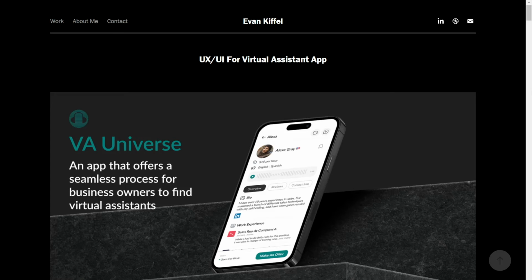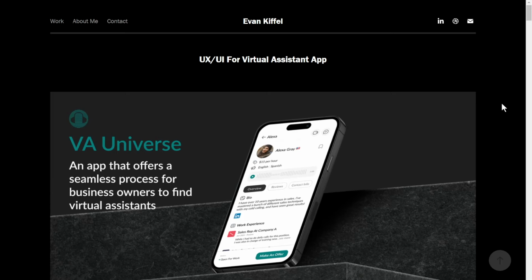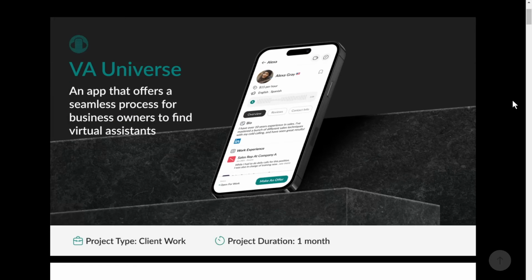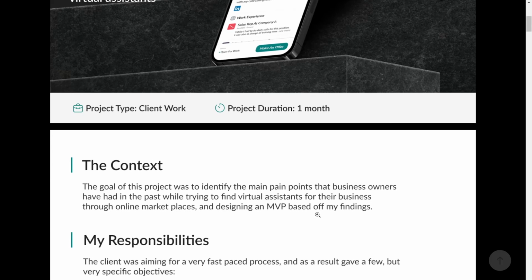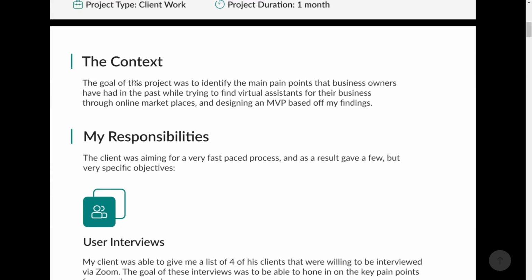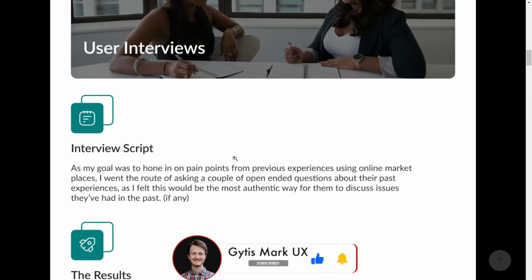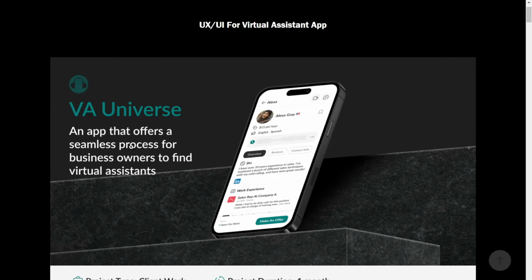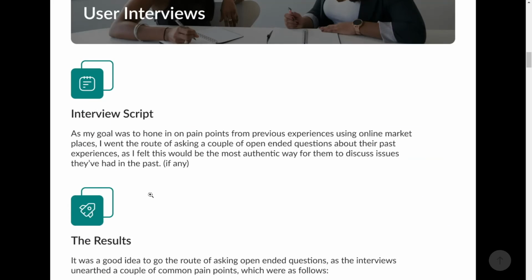So just from the overview, I'm probably not going to look at more than one portfolio piece, realistically speaking. So I'm just opening up the first one because that seems to be the latest one. So let's see, client work, project duration 1 month. So short project. I'm seeing MVP. Okay, user interface design and MVP. So the objective was to design an MVP, and this is an app for business owners to find virtual assistants. Okay. Interviews.